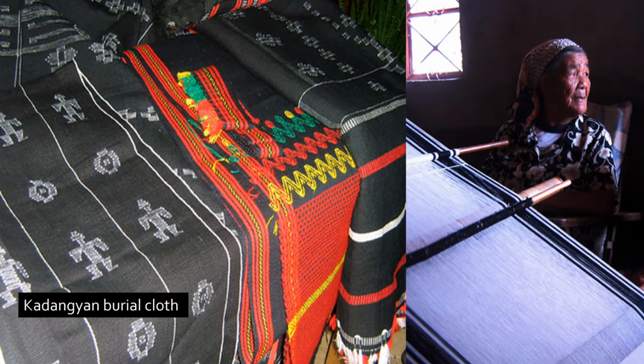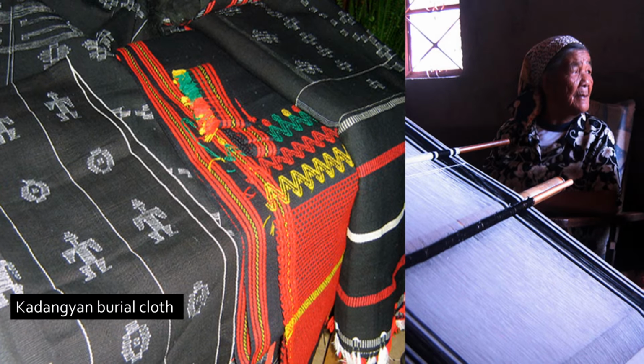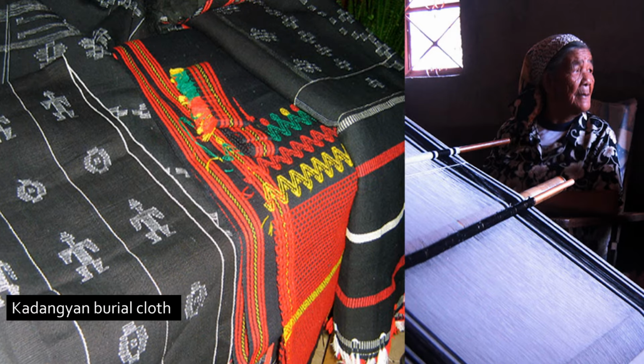Kadangyan burial cloth. Burial cloth for rich people, and only grandmothers are allowed to weave it during the olden times.